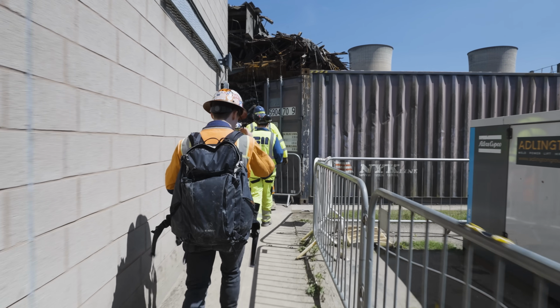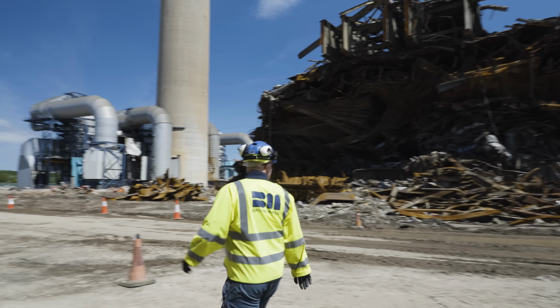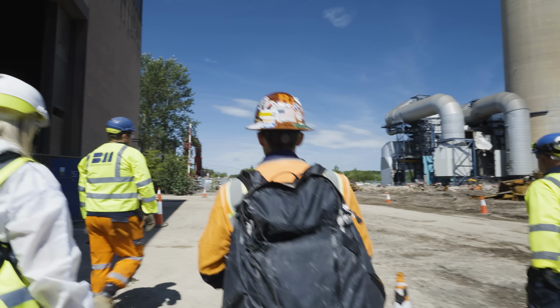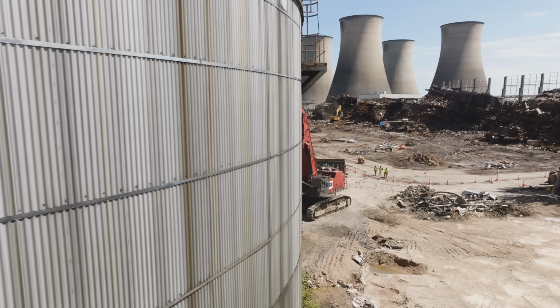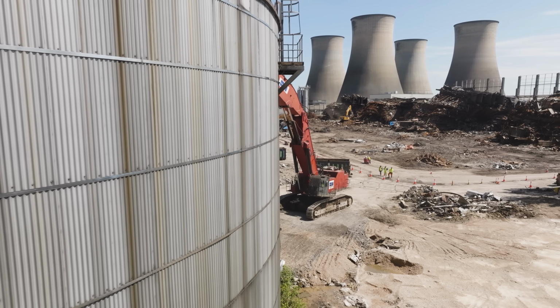Now let's roll to the Cottam Power Station, a similar project that's much further along in the process, where they're sorting materials and cutting scrap. Oh, and it's where Big Red's on the loose.